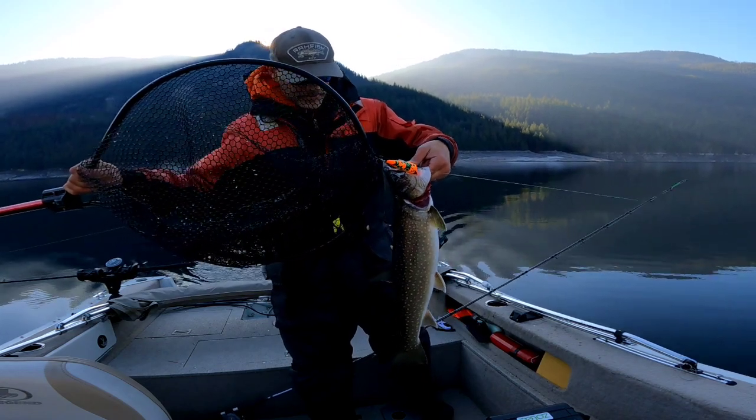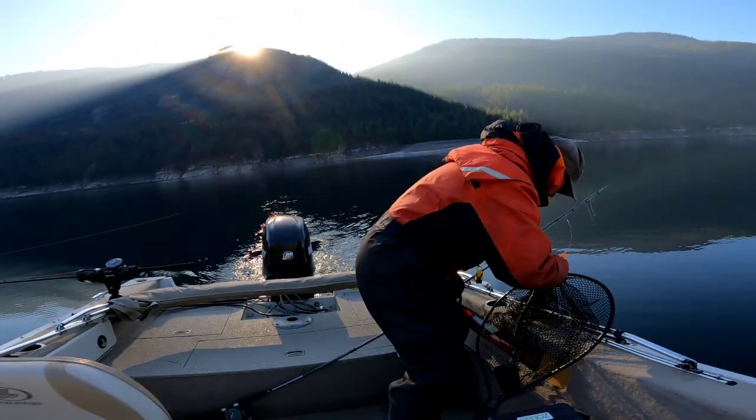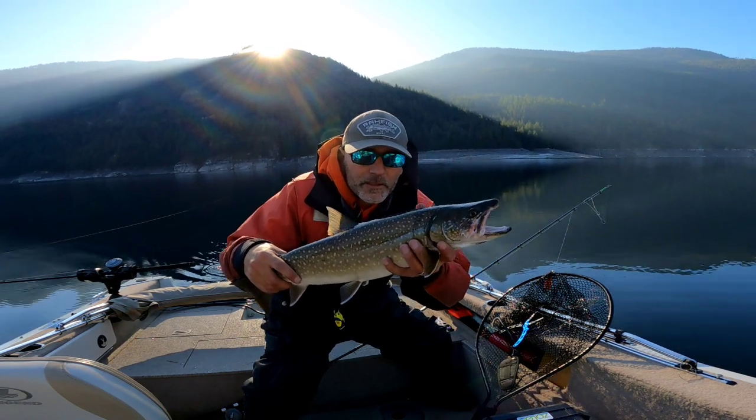God, he fought hard. It's crazy. Try to get him off. Gorgeous. First fish, 5 minutes in. There we go.